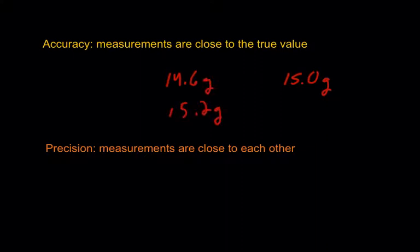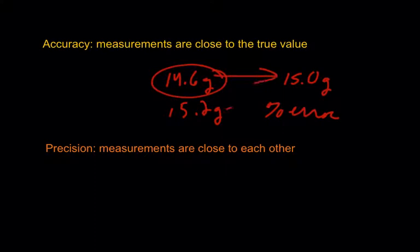We calculate what we call a percent error between how far this measurement is compared to what a standard is. So when you're talking about how accurate something is, you're talking about how close it is to a set accepted standard value. Precision, on the other hand, doesn't really have anything to do with what the actual standard is. Precision has everything to do with how well the measurements that you take are related to each other.